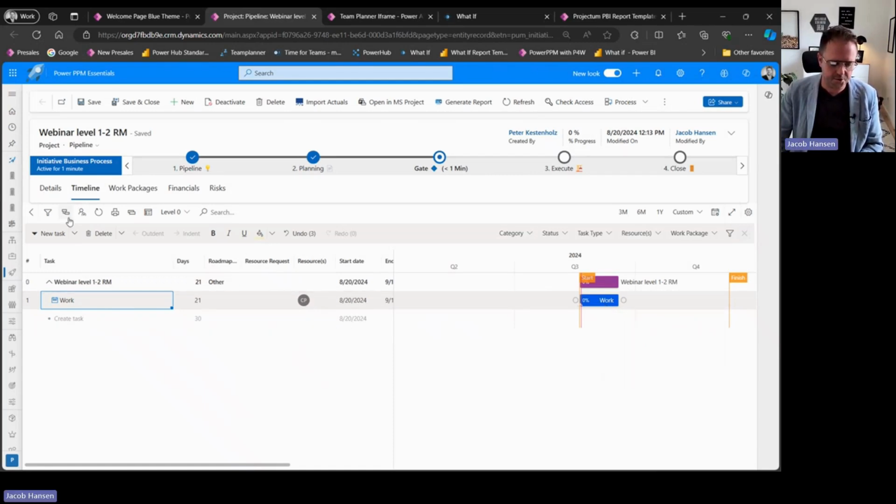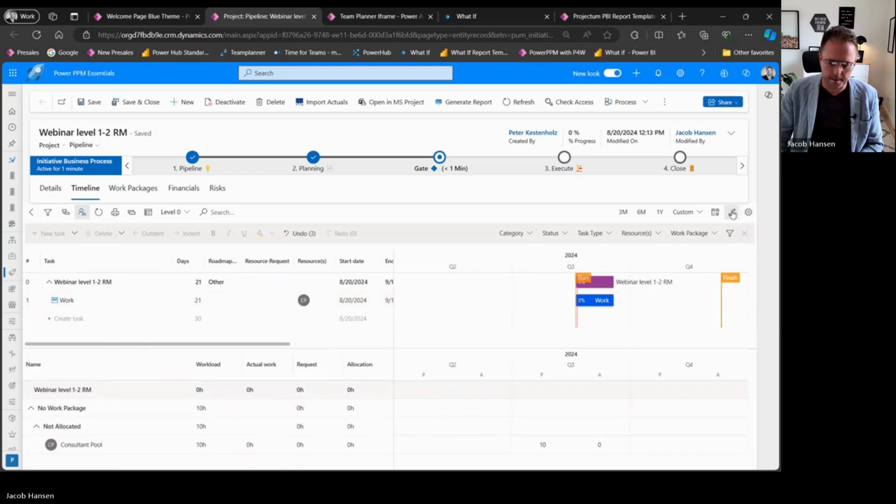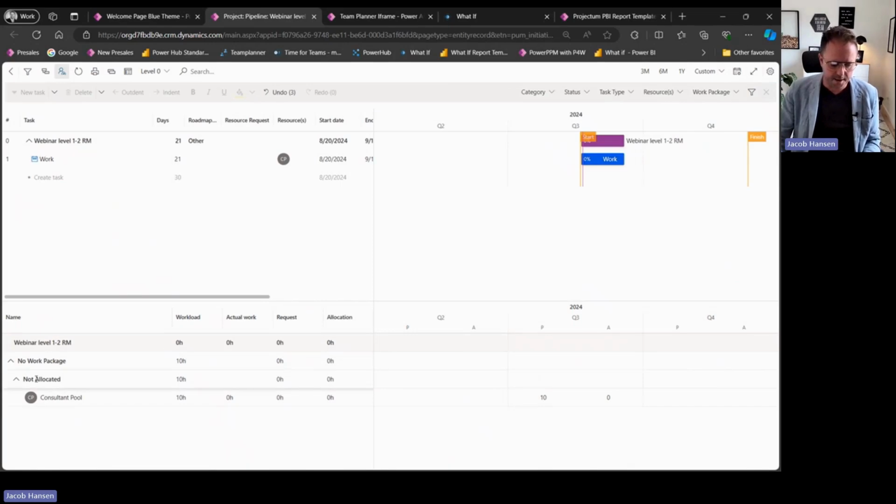If I turn on my resource heat map, full screen experience, I can now see that here there is a workload identified for 10 hours. Typically in this level 1 and level 2 of resource management, we don't request people and we don't allocate them in a formal process. That's typically around level 3 and level 4 we do it.